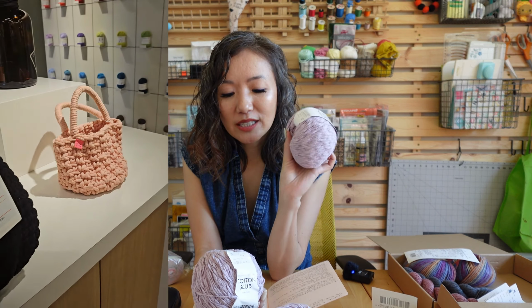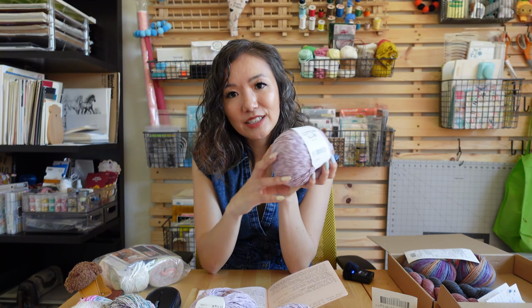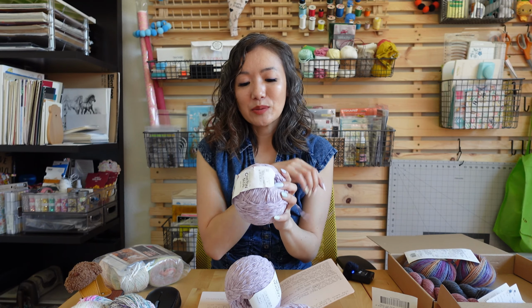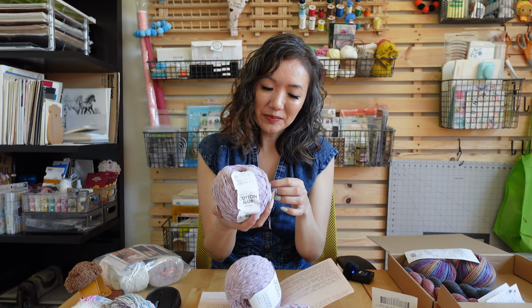I also got this color because this was after we did the color analysis, one of the first things that we did, and this color, we agreed, suits me. I was trying to choose between this one and a terracotta one, which funny enough is the lipstick that I'm wearing. But this one did objectively look better. So I got this one, which I don't mind. I like this color too.